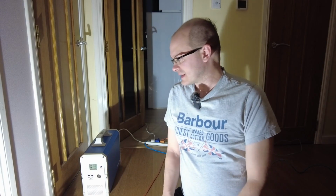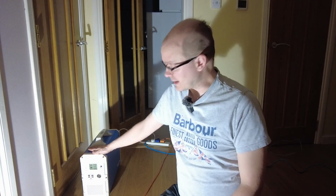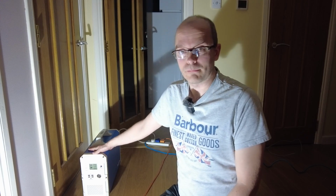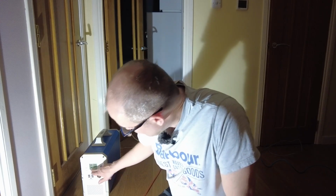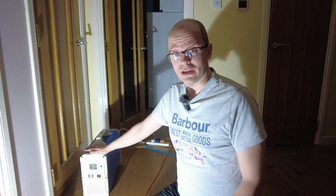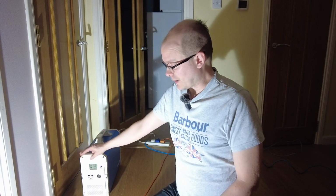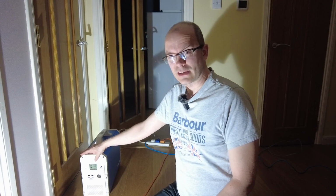Right, well, it's now time for me to get ready for my bedtime. So I'll just wrap up today by telling you about the performance of my battery. The charge on the battery is shown with 2 bars. And we've had 2 bars of battery power for the last 12 hours. We've had 2 bars of battery power since about 10 o'clock.